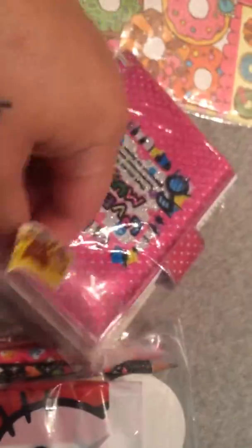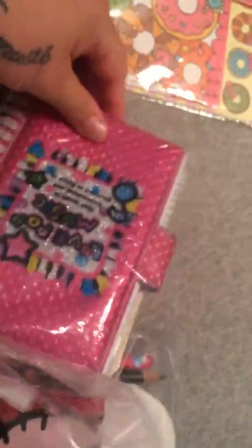And then we also traded for these sticker albums. And oh, another cute little Rilakkuma sticker. Oh, she put them together. So, and we open that.